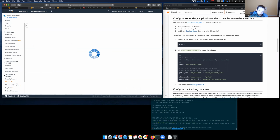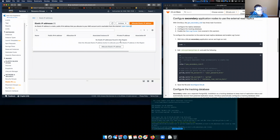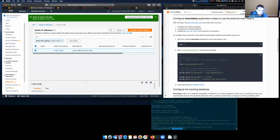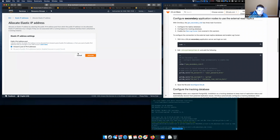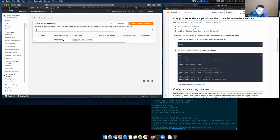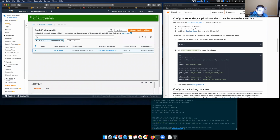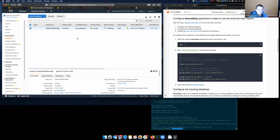Elastic IPs. Not sure why they're new. Yep. Nope. I wanted to associate, not allocate. We have one instance, so that should make it easy. Okay. So we now have a public IP, public DNS.